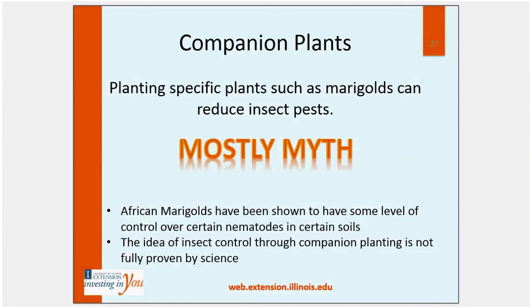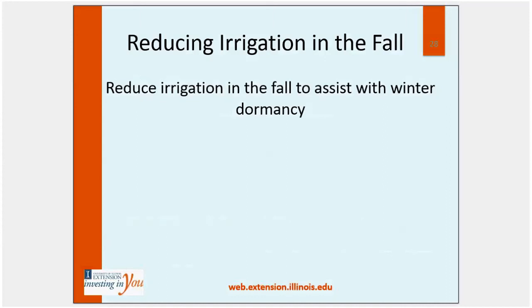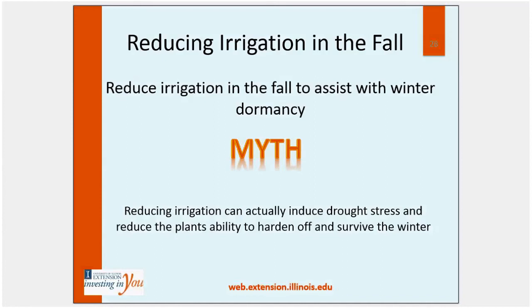Reducing irrigation in fall. Should you reduce irrigation in the fall to assist with winter dormancy? And the answer is no. Reducing winter irrigation can actually result in drought stress and reduce the ability for the plant to survive the winter. As long as the ground's not frozen, roots can pull moisture up, especially for evergreens such as boxwoods or rhododendrons that are going to hold their leaves through the winter. They're still going to be pulling moisture as long as the ground's not frozen, so we want to make sure there's adequate moisture available for them.